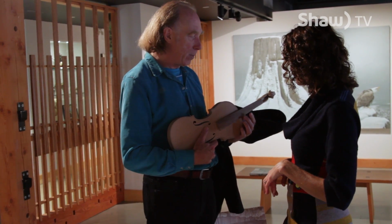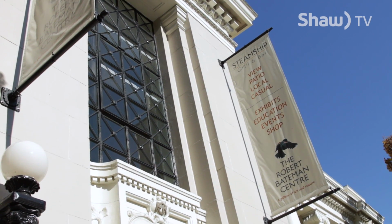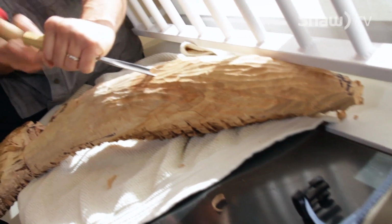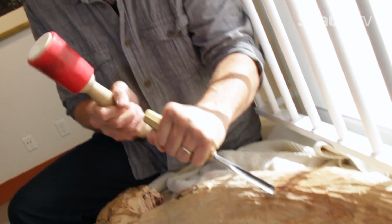Robert's violin will be part of the One Tree exhibit at Victoria's Robert Bateman Centre, along with Scott Gillies' whales. It just brings artists together, and so it's amazing that one beautiful, enormous tree could bring all these artists together for one really awesome project.